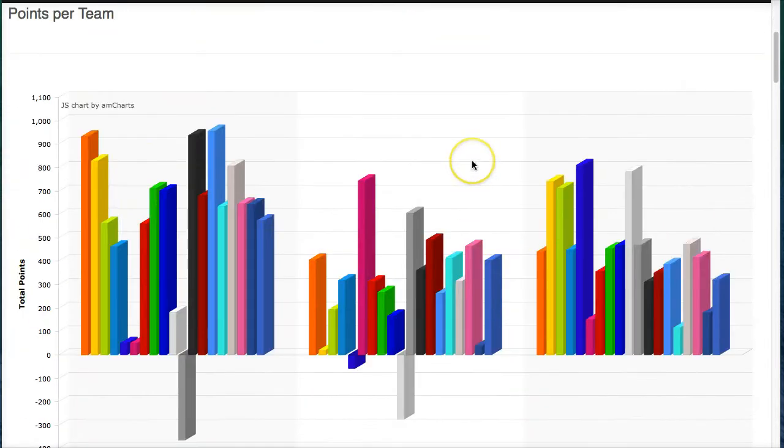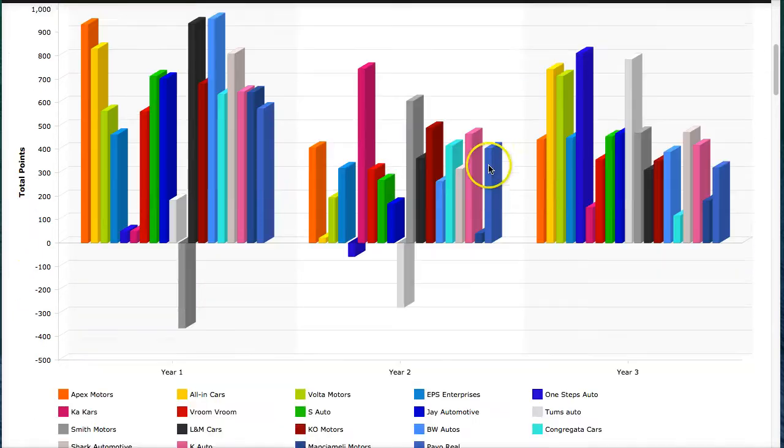If we look at points per team, we can see that points in round three overall have improved for most teams, and we're halfway through the simulation, so hopefully you've accumulated about half the points needed to get the A in this project. And I'm happy to say this is the first round where I don't have any teams with negative points. We have all teams making points this round and doing pretty well, and most teams beating this 400 mark goal to get to that 2,500 points.